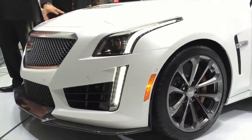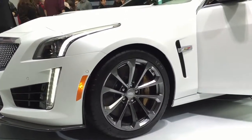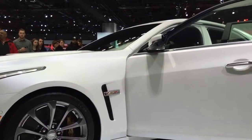It's got 3 intercoolers. It's got a rear differential cooling system. It's ready to race and stay cool and go for multiple laps, which was a $6,000 to $8,000 aftermarket modification to be able to get that kind of longevity out of your V series in the past.